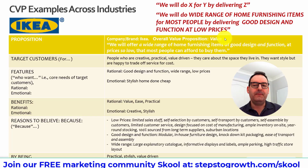Now, this is an interesting one. They could have equally gone for style, because their stuff is stylish by design. However, they've chosen value because that is obviously more important for the customers. And the other thing with style is, in most customers' minds, you pay for style. That style comes at a premium. Stylish things are rarer and therefore more limited in scope, in where you can buy them and how many are made, and come at a premium price. So IKEA's done something pretty amazing, which does show what is possible.